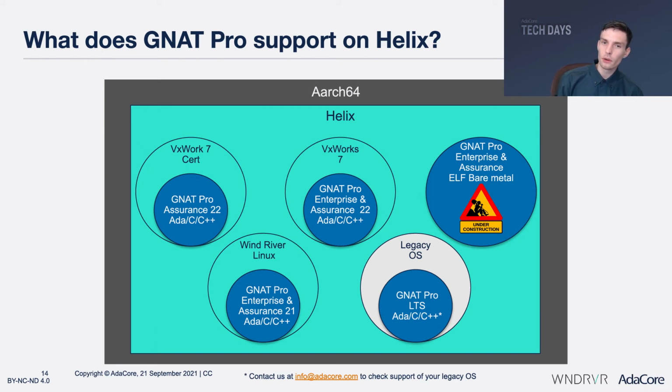So I wanted to go into a little more detail on the stack specifically for Helix running on AArch64 hardware. In the next version of GNAT Pro, we're going to have Ada, C, and C++ code generation for VxWorks 7, VxWorks 7 Cert, and Wind River Linux partitions running in Helix. In addition to that, our engineering team is well on its way to developing another toolchain that will support code generation for bare metal partitions in Helix. They're actually probably testing the integration of our tools as we speak right now.